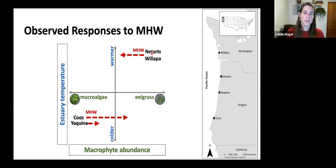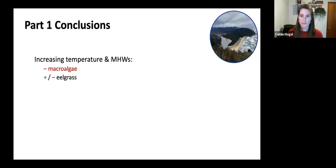And then Netarts and Willapa responded in our second hypothesized way, which is that eelgrass was clearly close to its thermal limit. And so the additional thermal stress caused by the marine heat wave caused eelgrass biomass to decrease significantly. So if we think about what this could mean for the future, rising temperature from global change and also more frequent marine heat wave events are likely to disproportionately negatively impact macroalgae. However, eelgrass may be positively or negatively affected depending on if estuarine water temperatures more frequently exceed tolerance thresholds.